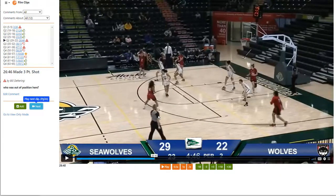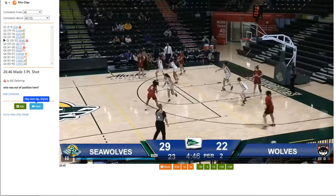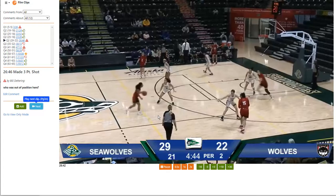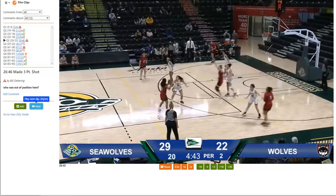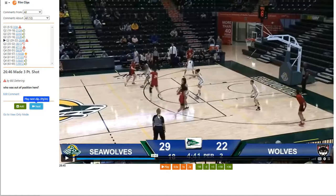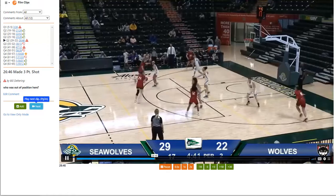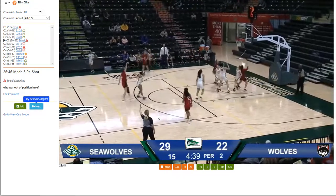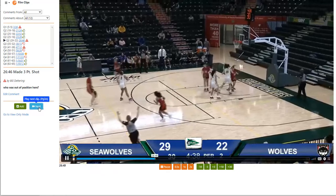Next one, we've got a low post that's coming up to shoot the 3. Again, some confusion on the defense. In slow motion here, here comes the low post. You can see the person in the middle pointing up top. The guard doesn't get that. Uncontested 3. So again, it's a communication issue, and a nice play by Western Oregon.